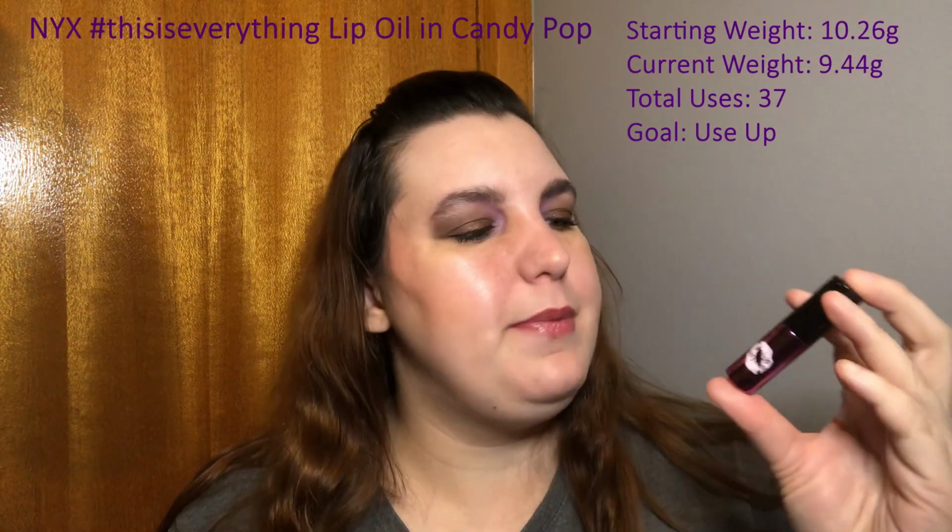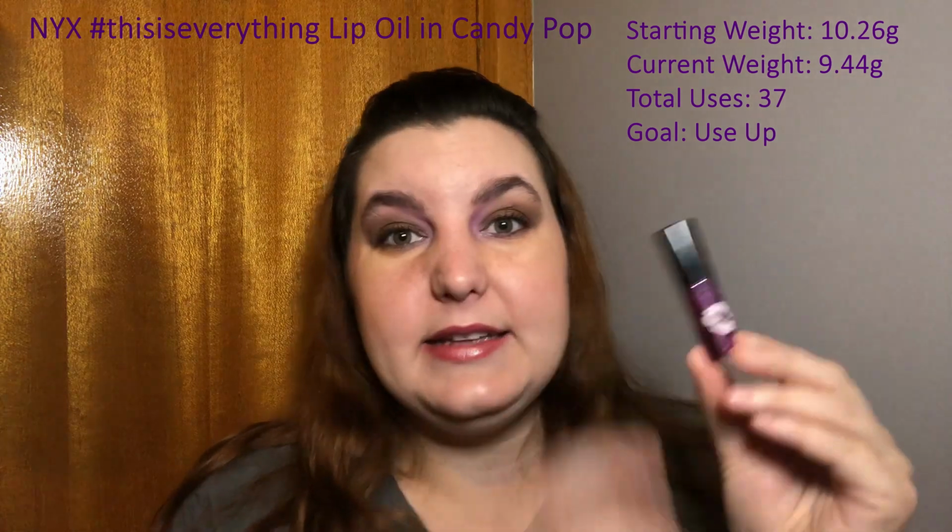Then we have the NYX This Is Everything lip oil. This is in Candy Pop and I have been enjoying this immensely. I've been using it as a bit of a lip balm. So I put it on first thing in the morning when I put on my moisturizer, and I put it on generally before I go to bed as well. So I've used this 37 times so far, and it definitely has a ways to go, but I am enjoying it.